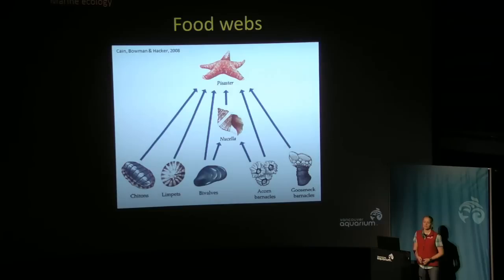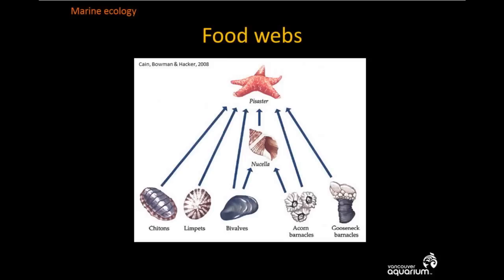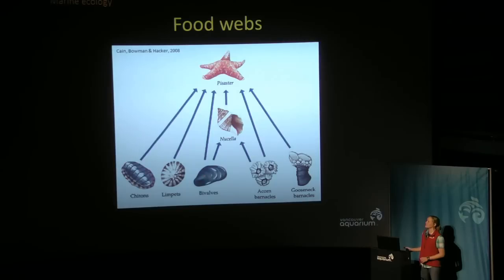You can also have food webs where there's interactions happening in more than one direction. If you're just looking at the top-down or bottom-up direction here, we've got the ochre sea star, which consumes all the other organisms in this food web, and Nucella, which is a dog whelk, and both of these animals will consume mussels and barnacles. The sea star will also eat the chitons, limpets, and the gooseneck barnacles as well. That's when you're looking up and down. But from side to side, all the organisms in the lower level are also competing with one another, so they have a negative interaction between the different groups. And that can lead to some more interesting types of interactions.